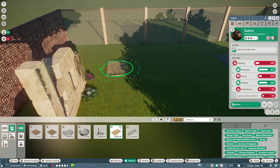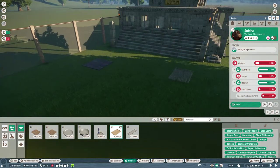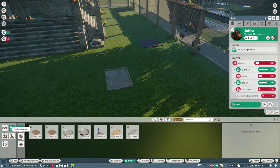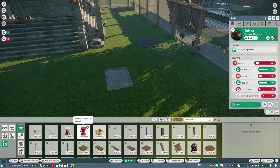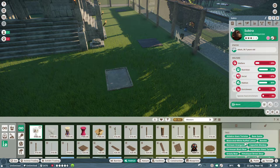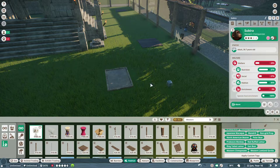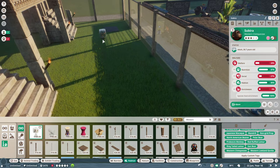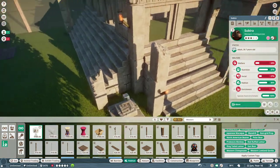Small water bowl, but we'll do a big one here. Well, we want to build something over here, so we'll leave that blank. All right, what about enrichment? I'm sure they like all this type of stuff. There we go. And we need some climbable.